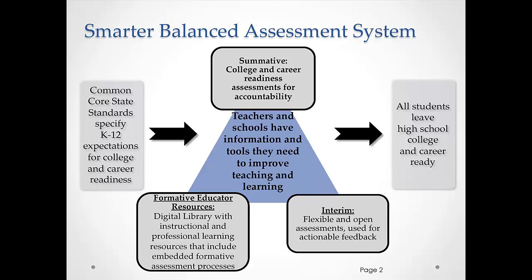The Formative Educator Resources is a great digital library with instructional and professional learning resources that include embedded formative assessments. Formative assessments are those assessments that teachers do in the moment. So here's what I taught, and I want to see if the child learned it. I give an assessment that informs my instruction, and I see that most of my kids did and a few didn't, so I know I've got to work with this group as well as move this group beyond. These formative assessments line up with what they're going to need to be able to do on the big Smarter Balanced assessment. So it's all in line and really helps teachers predict how kids are being prepared for the eventual measure of performance.